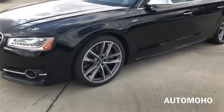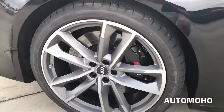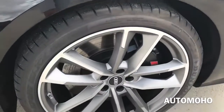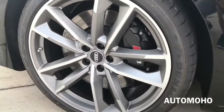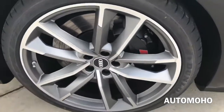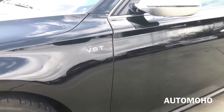Now moving to the side, you see that this particular model I have here today comes standard with 21-inch 5 double spoke arm design wheels with 275/35 summer tires. Behind the wheel is the set of 15.7-inch internally ventilated brake discs and the huge brake calipers for faster stopping. Brake calipers are painted in black with S8 lettering on them. V8T badge on the fender.